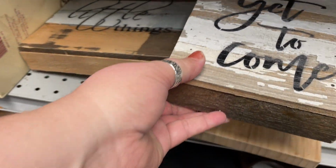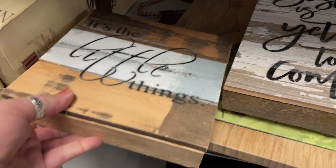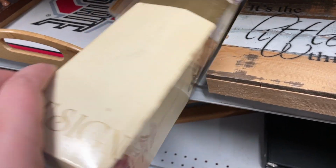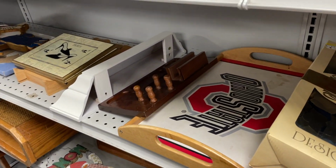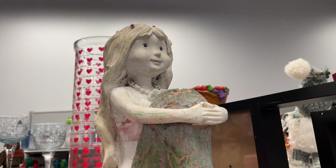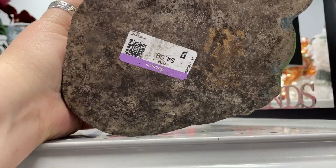And I've been looking at signs. I've noticed in our antique mall that a lot of those things sell, which is unfortunate because I think they're kind of like Hobby Lobby pieces, and I don't like that. This was a doll squished in a box. Oh, I should have checked out that Ohio State tray down there. This girl was cute, although she was in rough shape. She probably was sitting outside for a long time.